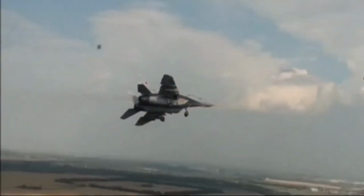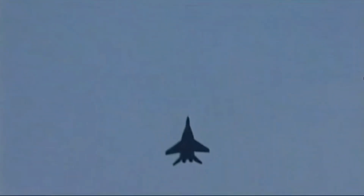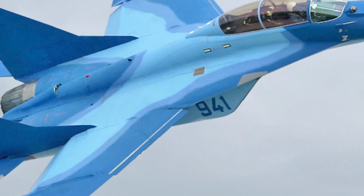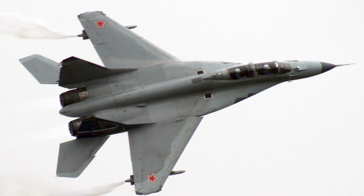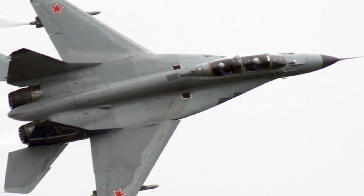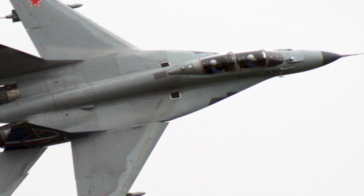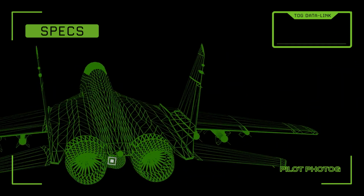Continuous upgrades to its engines, avionics, and weapon options have kept the MiG-29 current and have allowed it to evolve into a true multi-role fighter. There is even a navalized version known as the MiG-29K or Fulcrum D. The most recent evolution of the MiG-29 is the MiG-35, known as the Fulcrum F, which entered service in 2019. Let's take a look at some key specifications of the MiG-29.